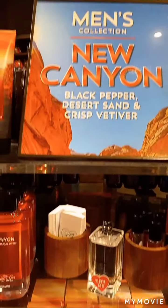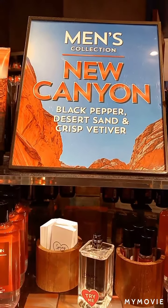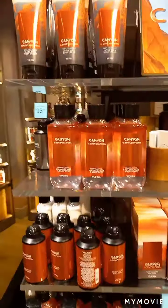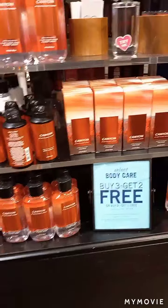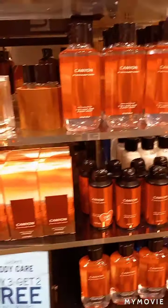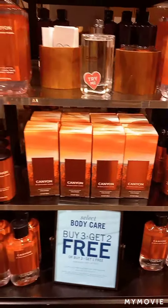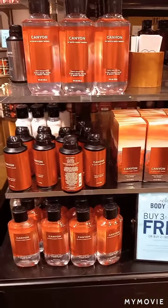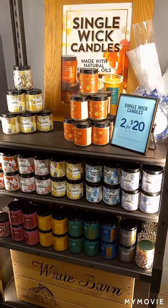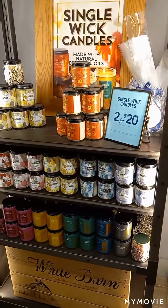This is the new men's scent. New Canyon has black pepper, desert sand, and crisp vetiver. I think that's how you say it. Body care is buy 3, get 2 free right now. And the miniatures are buy 2, get 1 free. And again, the small candles are 2 for $20.